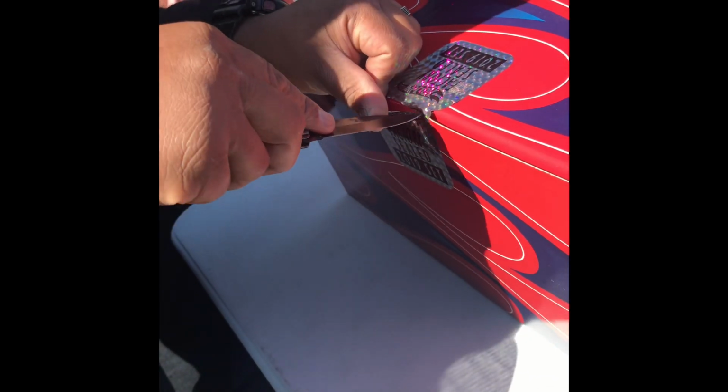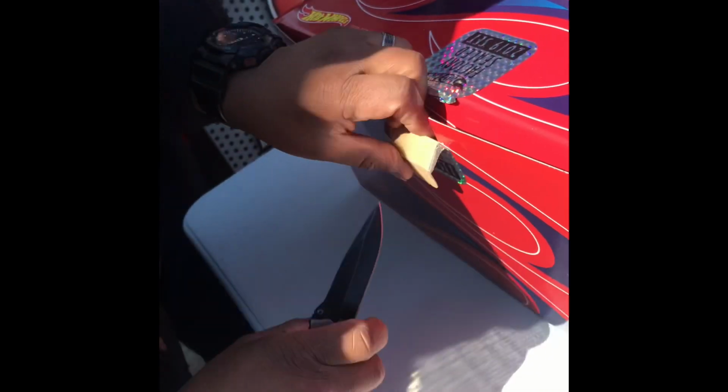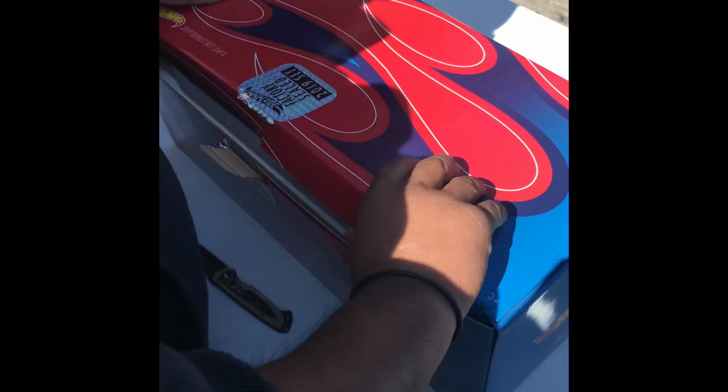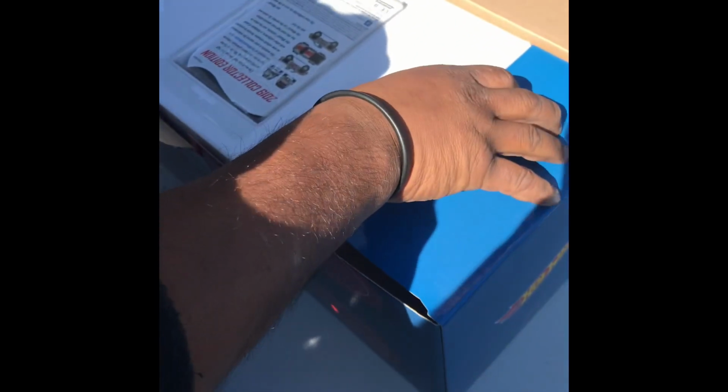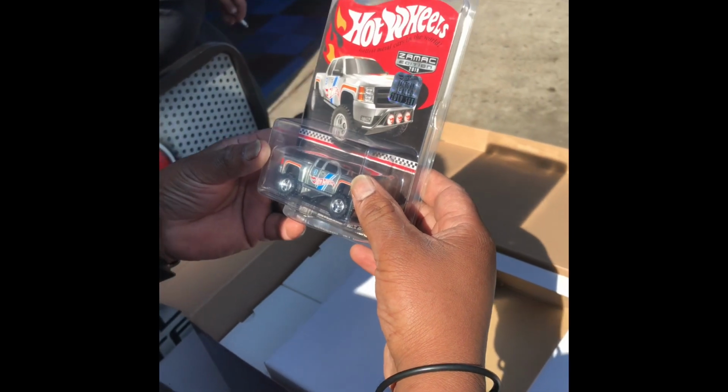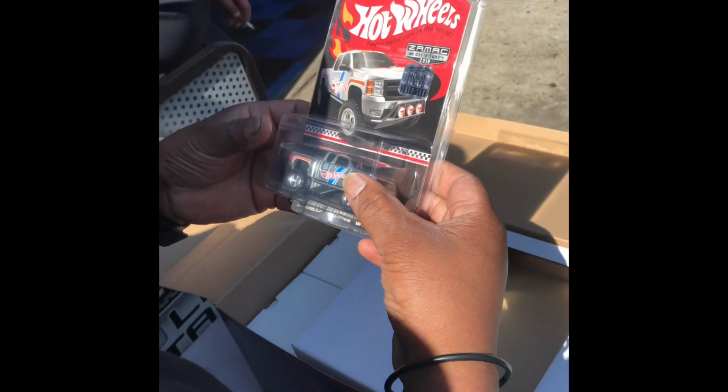We are cracking this open. It ain't factory sealed no more. Factory seal. Oh boy, look at that. The Silverado, bro. It's the promo mail-in car. The one that everybody wanted and couldn't get. Oh God, this is going in the closet. Yep, that's the shit right there.